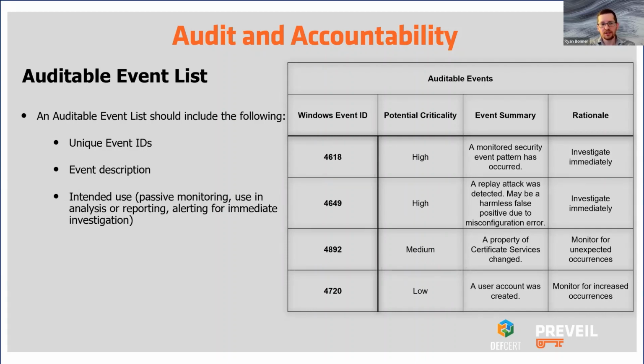In the audit and accountability family, we have a requirement to identify all the auditable events we want to be represented in logs. So even before we start shipping those logs, we can have a discussion on which ones we want to generate in the first place. The best way to do that is to spec those out in a document. In this case, we've just got some Windows event IDs for a Windows machine, the nature of the event, a description of it, things like that.